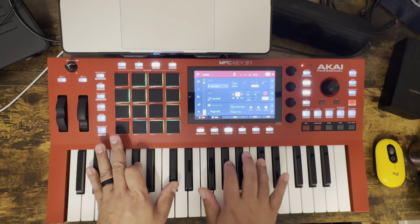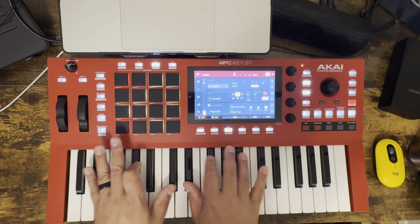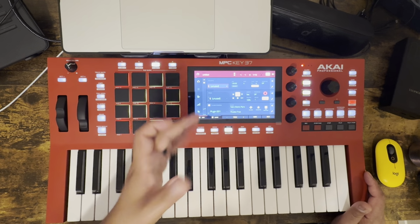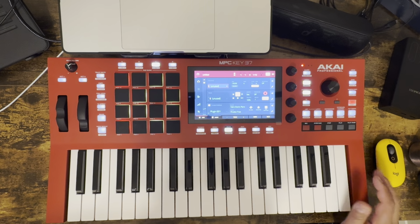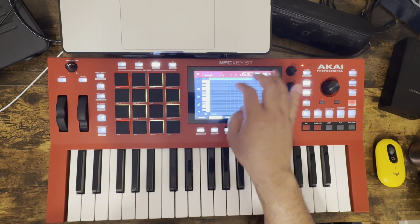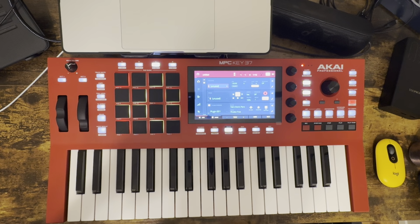And in the meantime, in between time, I'll use what I know, record maybe some parts and send them over. I know I can export. I know that they have a step sequencer built into it. I know you got the piano roll.